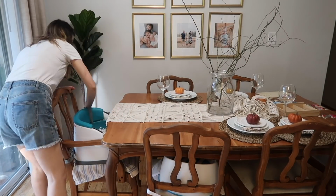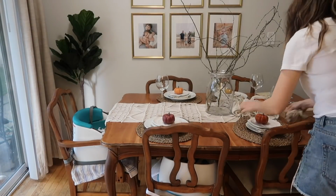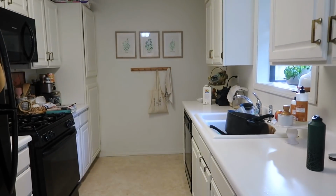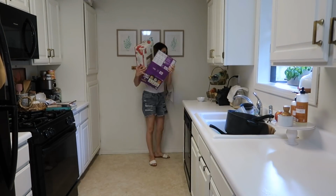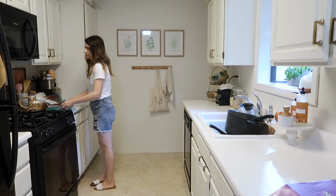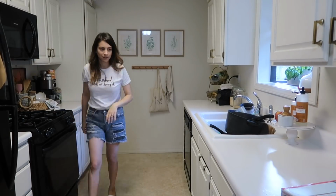So the first thing I do is clear the table and then take a rag and wipe it down and then replace the table setting, which is set all pretty because I just filmed a fall clean and decorate with me video. It was really fun, so I'll have that link down below if anyone wants to watch it. And after that, I just go into the kitchen and clean up after breakfast. I pile all of my recycling by the back door so that when I get a second I can take that out. And then there were just a few cookbooks to put away.